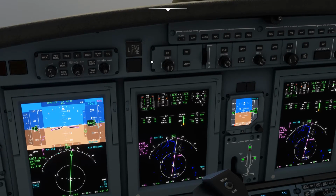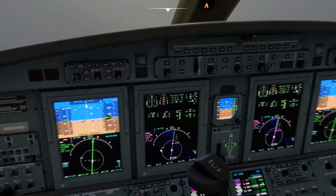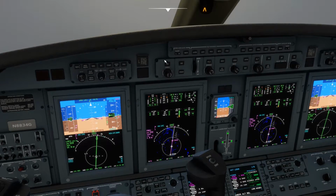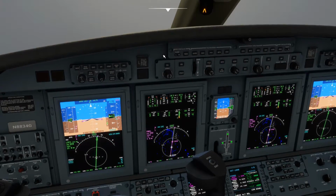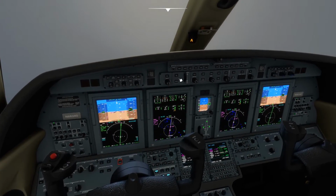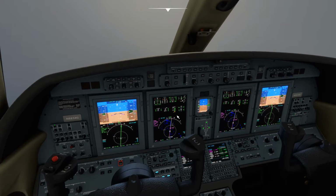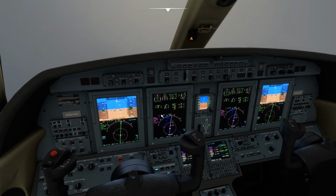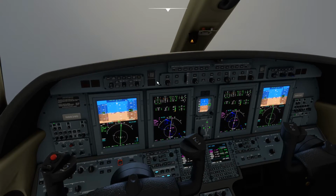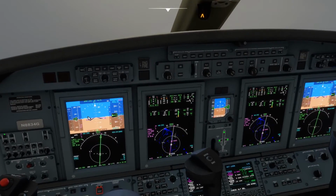It looks like we're kind of high of the glide slope. We should be below it. We should also be at 3,000 feet. So I'm not too sure what's happening there. Yeah, I don't know what's going on.